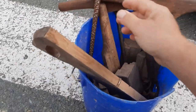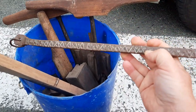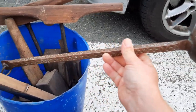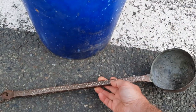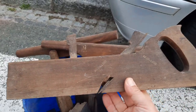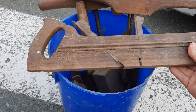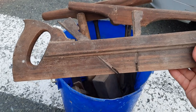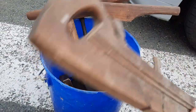What have we here? Wow! That's nice. That's ancient. 1800s, that? I shall have that. What have we here? Wow, that's really rare. A rebating plane, but in the form of a saw. Nice, brill.